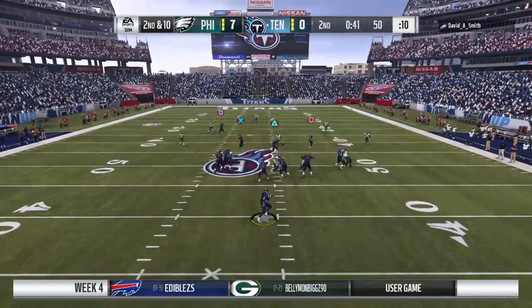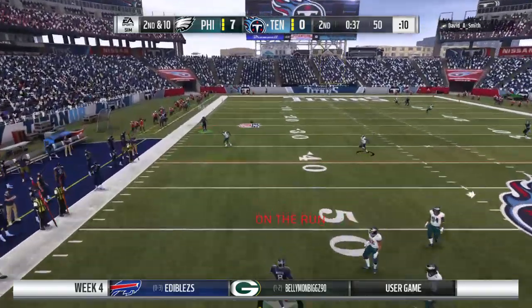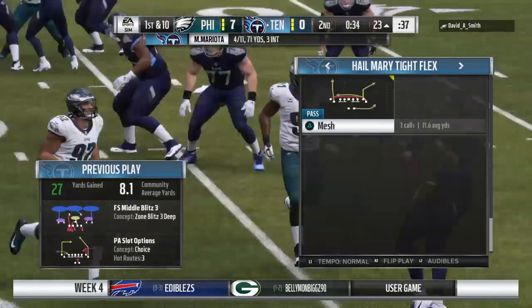Play fake to Henry. Now Mariota. Buying time to his left. And this one caught by Delanie Walker. A very solid gain of 27.